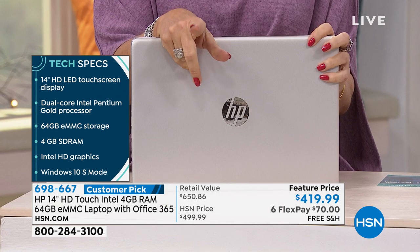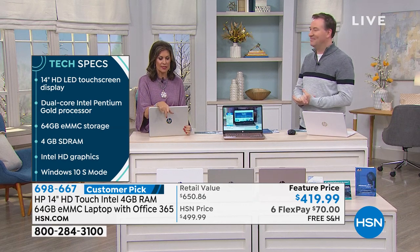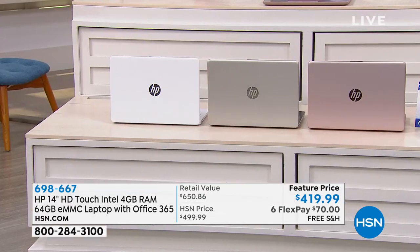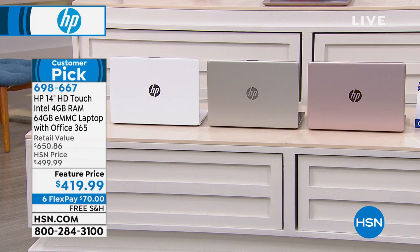So the color choices that we're gonna give you are going to be the gold that I have right here in front of me. In addition to that, we have it in white. We also have it available in your rose gold. And what else? Silver.